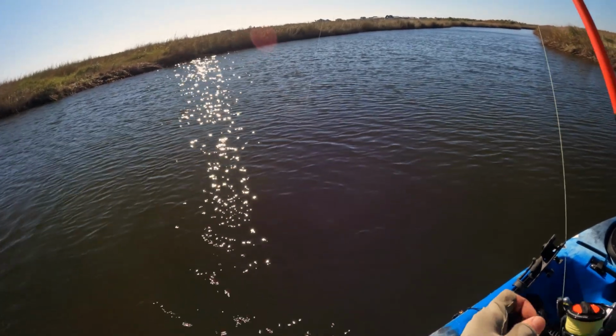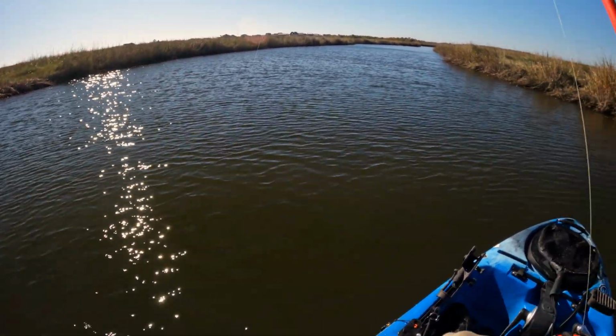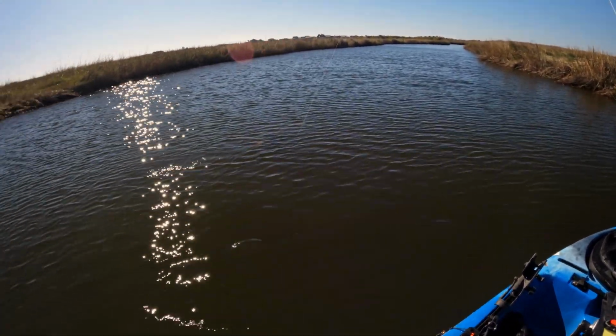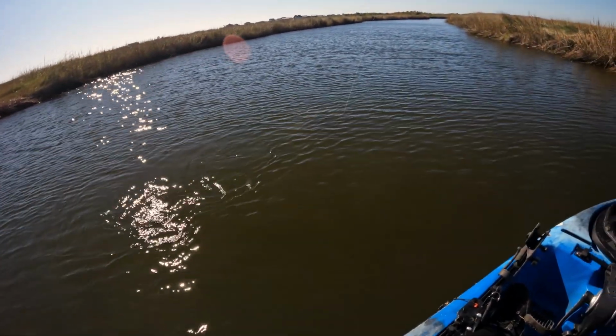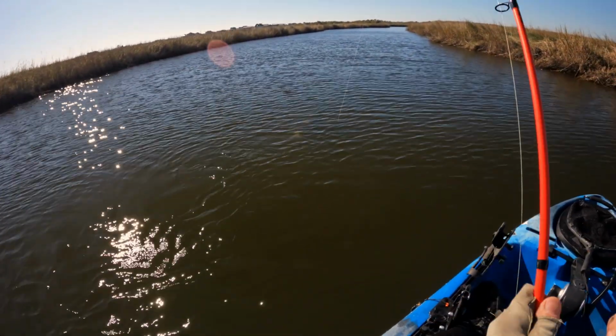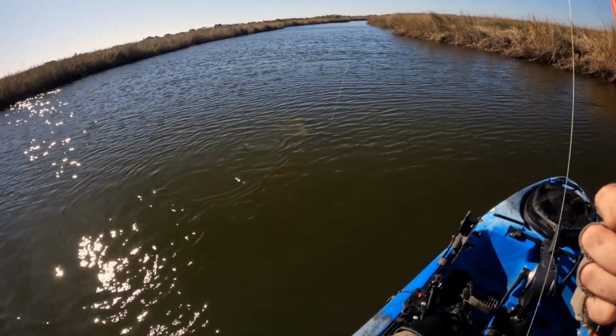Oh, I just want to see it. I just want to see it. Trying to see if there's anywhere we can go to shore, because I would get out of the kayak to handle this fish.